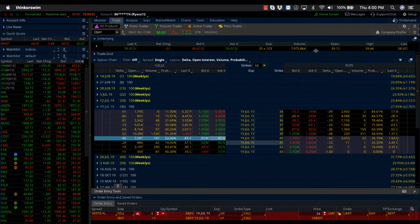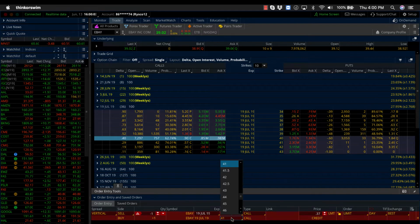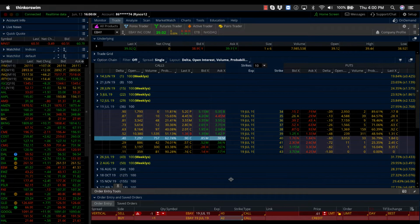But I'm going to make one small adjustment here. I am going to buy the 42 call instead. Buying the 42 call puts me in a risk-defined trade. A lot of times people get intimidated by credit spreads because they think they're really risky and going to tie up a lot of capital. It's just not the case.